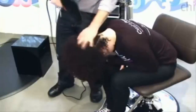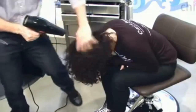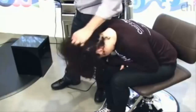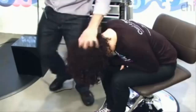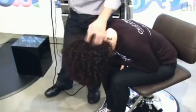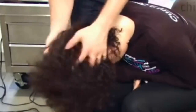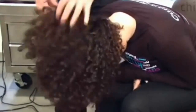Now as you can see, the hair is entirely dry, and I can now manipulate the hair and finger it through without having to worry about it drying or frizzing out, which is why the steps that you take before you dry the hair are so important. And I can really fluff it up without the fear of getting any kind of frizz.